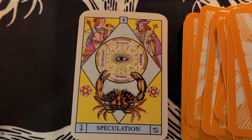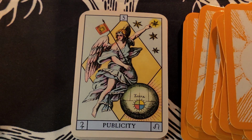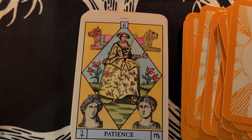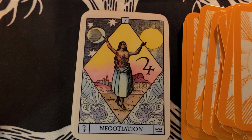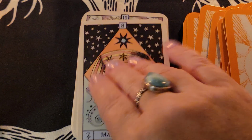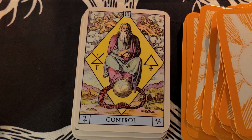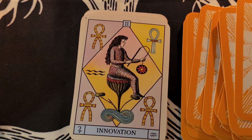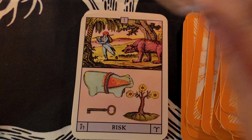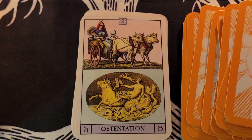Bluff. Speculation. Publicity. Jupiter in Leo. Very public. Patience. Negotiation. Libra energy, right? Manipulation. Principle. Control. Innovation. Seduction. We've got risk. Reward does not come without risk usually.